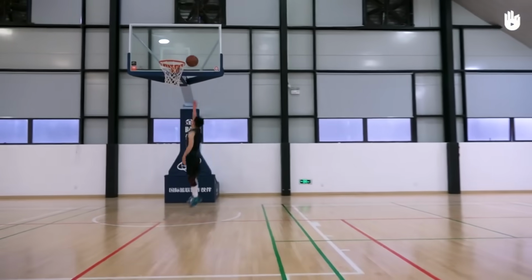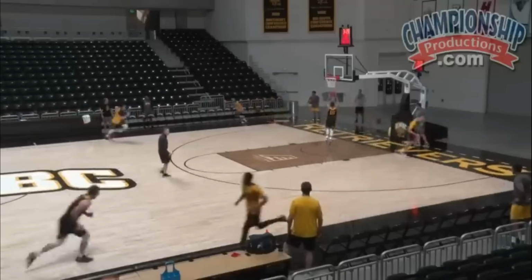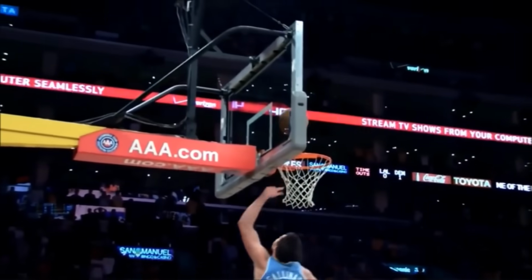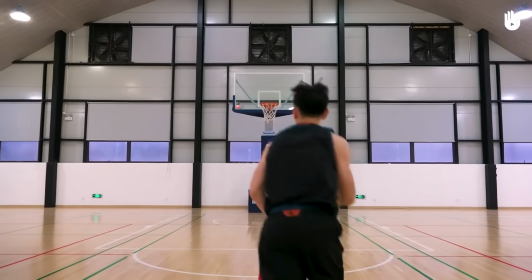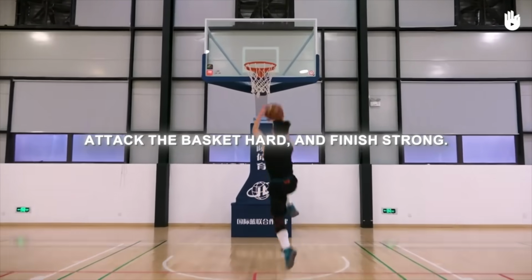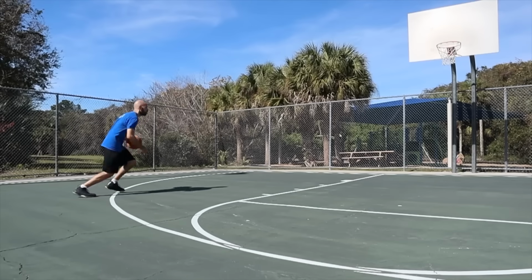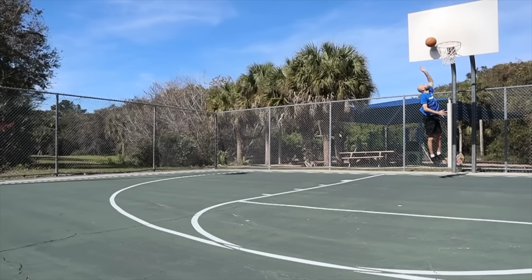First, always approach your layup at game speed. In practice, too many players lazily jog to the rim and toss the ball up. But in a real game, you're sprinting, often with a defender on your hip. So, when you practice, start at the three-point line, attack the basket hard, and finish strong. This builds muscle memory for finishing with momentum and control.